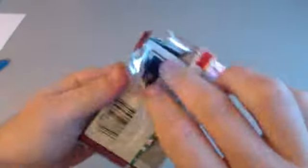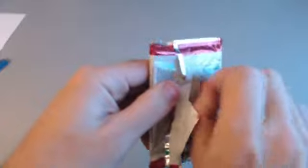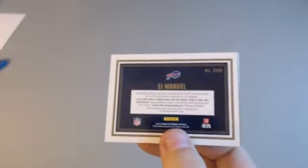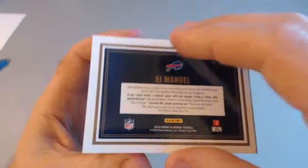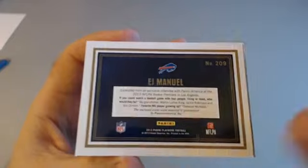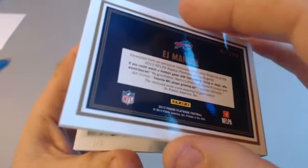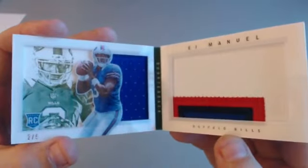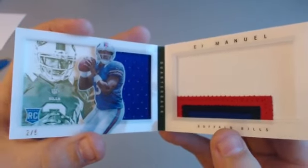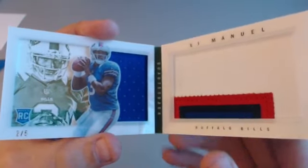All right, guys, behind that, we will have a Buffalo Bill, EJ Manuel. GC83435. Oh, low number. Let's just say 2 of 5. 2 of 5. Oh, come on. Draw play. It's a jumbo nice patch. Yeah, 4-color jumbo patch to 5. Look at the breaks in that patch.